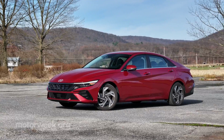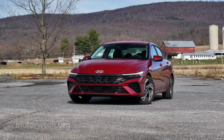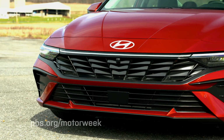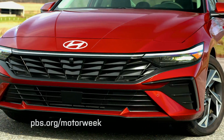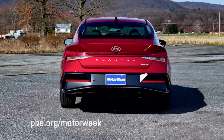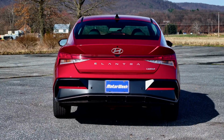If you're thinking the front end has gotten more aggressive, you're right. Hyundai calls it a shark nose theme. And we're guessing they were thinking more great white than hammerhead, though megamouth shark would also apply. It helps for a low and wide look, more substantial than the typical compact.